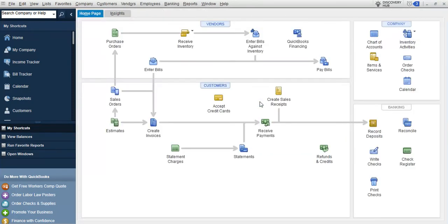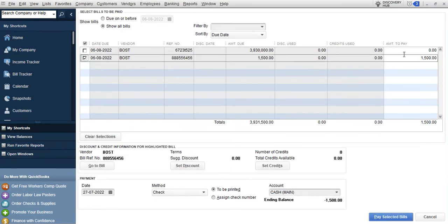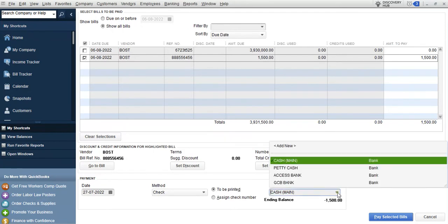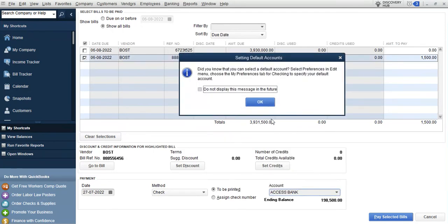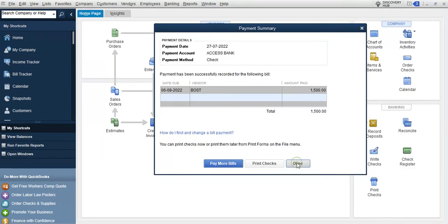Now let's say that we have gotten some money, we want to pay some of our suppliers. So if you want to pay your supplier, you just click on Payable. And when you click on Payable, you will see all the bills that are supposed to be paid. So for example, I have a bill with this number and it's supposed to be paid to Bust. And this is another bill that I'm supposed to pay, and that one also is from Bust. So let's say I'm paying this bill and I'm paying all the figures. So I'm paying 1,500, and I'm paying from my Access Bank account because I have some money in it. I'll just click on pay. So I've paid that supplier.